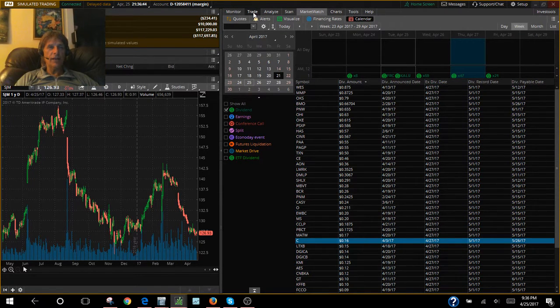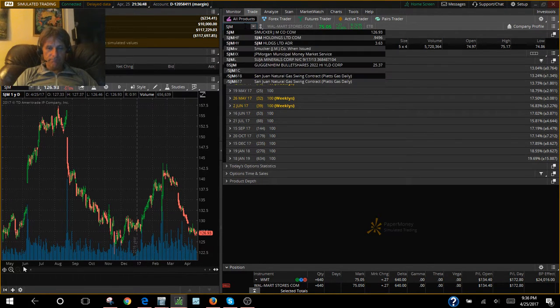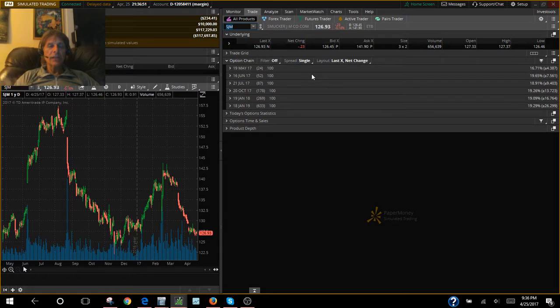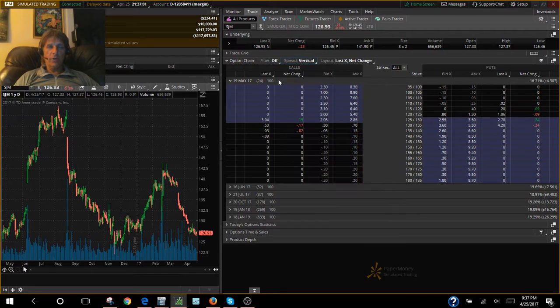If I was going to trade SJM, it doesn't have weekly options. So I got 24 days to figure out SJM. And I want to do my vertical spread because I like vertical spreads because I can profit three different ways. If the stock stays the same, if it goes up, or if it goes down a little bit, I can still make a profit. So let's quickly take a look at Smucker's.